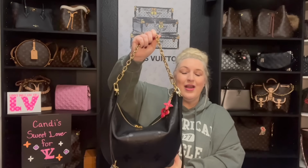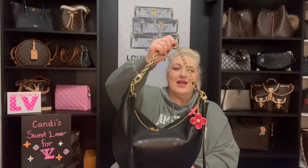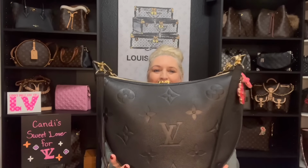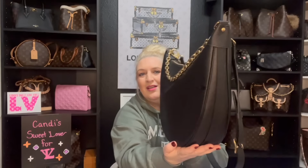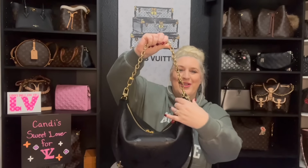It does not take a whole lot to make this bag slouch, but I just want to put it up close so you guys can see. I'll straighten it out so you can see the bag. So here's the front, and then here's the back.